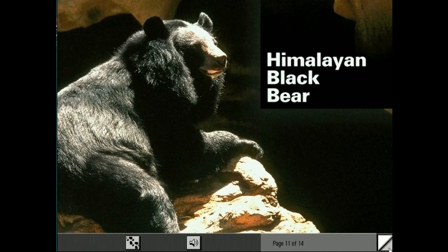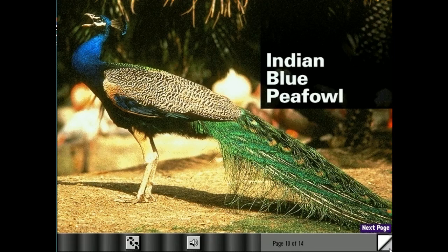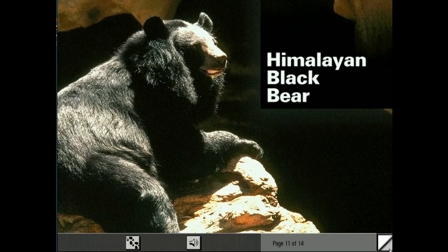The beautiful peacocks that roam freely in the zoo are called Indian blue peafowl. These regal birds with their spectacular tails were pets of royalty in ancient China. This unusual sound is a Himalayan black bear. Some scientists believe that the changes in tempo and in pitch are used to communicate.